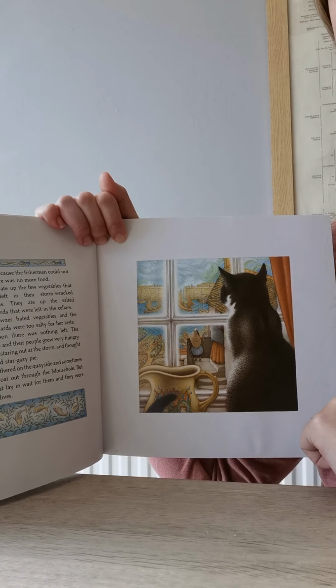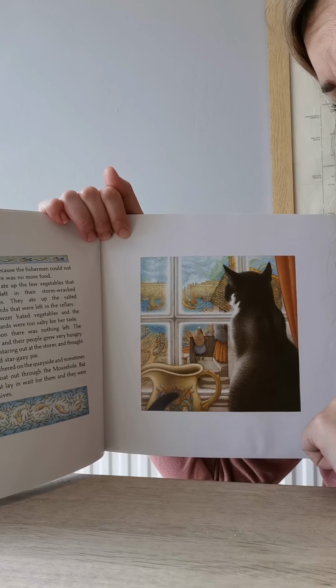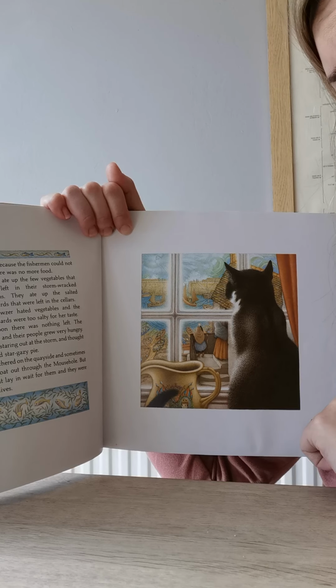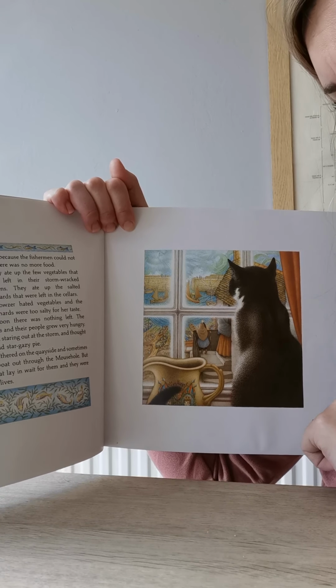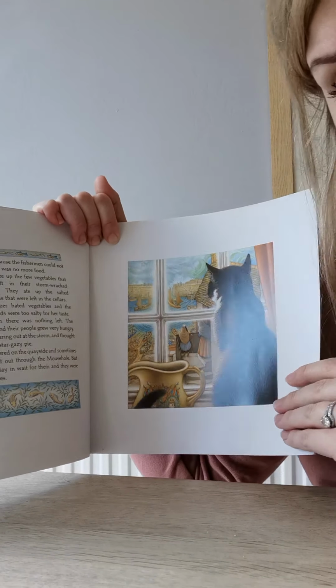Every day the fishermen gathered on the quayside, and sometimes they would try to take a boat out through the Mousehole, but always the great storm cat lay in wait for them, and they were lucky to escape with their lives. The storm cat is still going.